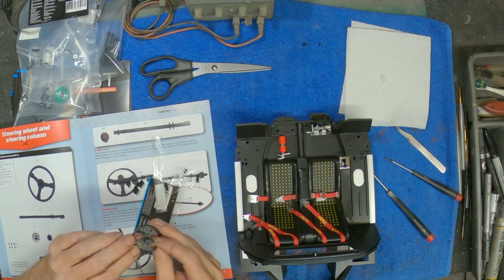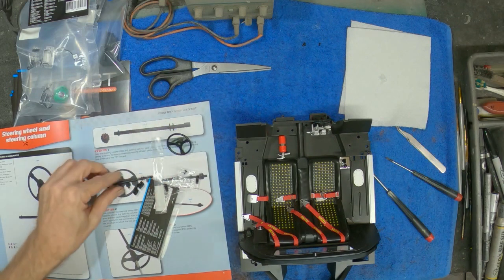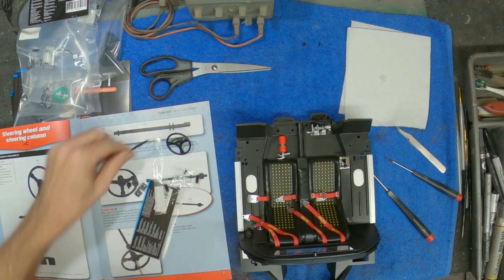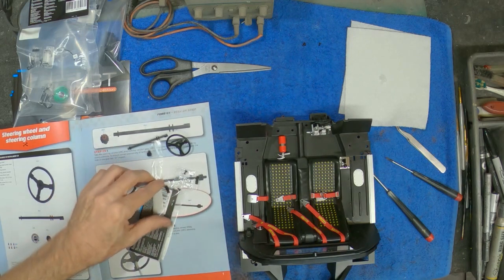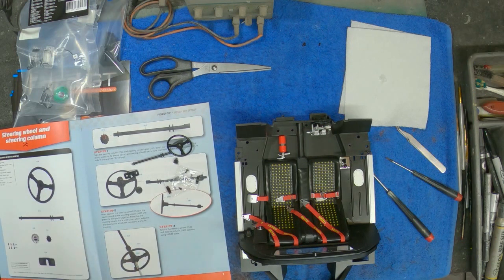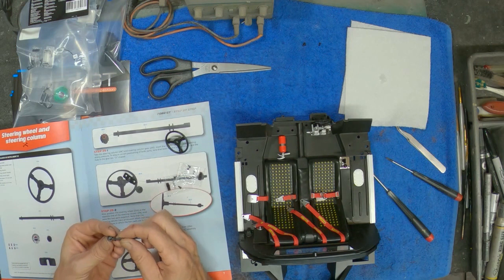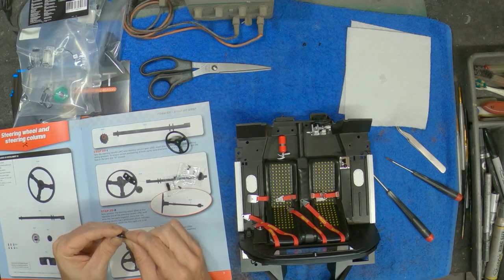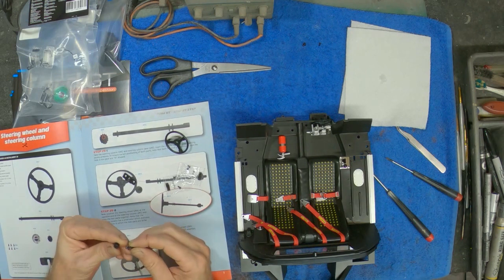Ooh, this is heavy. Oh, that's actually metal, I think. Yeah, it is. Really cool. Shaft is metal too. So is the pinion gear. So some nice quality going on here, you guys. Should be pretty durable over time. Okay, so we are first putting the pinion gear onto the shaft, it looks like. Kind of a press fit.